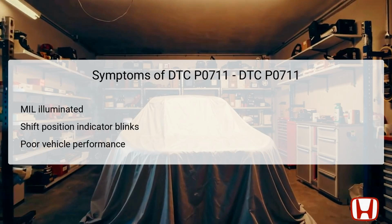When DTC P0711 is active, several symptoms may present themselves. The most noticeable symptom is that the malfunction indicator lamp, MIL, lights up on the vehicle's dashboard, alerting the driver that a problem exists. Additionally, the shift position indicator may start blinking, indicating that the TCM has detected a fault and is having difficulty managing gear shifts.